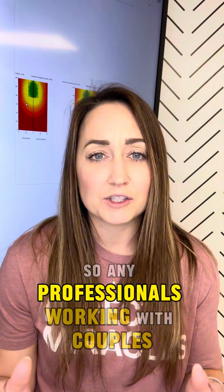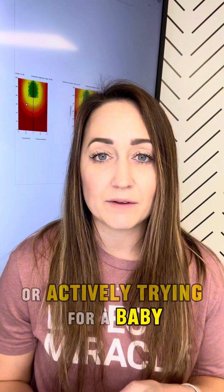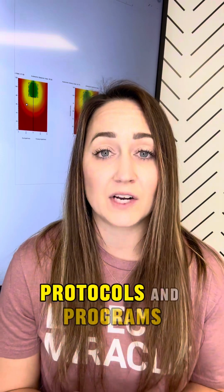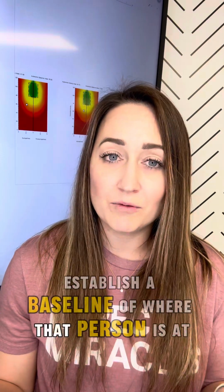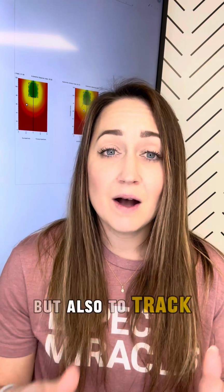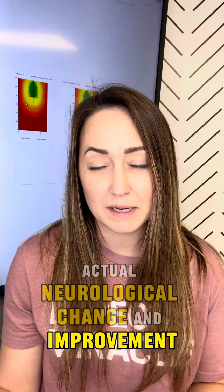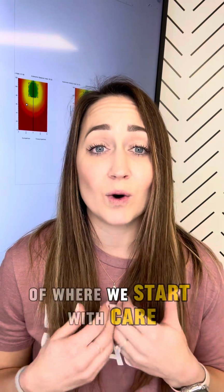So any professionals working with couples who are in that preconception phase or actively trying for a baby, they need to be using HRV technology as the foundation of their care protocols and programs, allowing them to not only establish a baseline of where that person is at the onset of care, but also to track and to monitor progress with actual neurological change and improvement. In measuring and tracking true ANS and vagus nerve functions, they're the foundation of where we start with care.